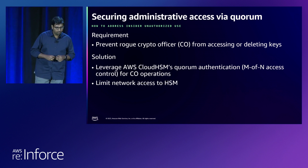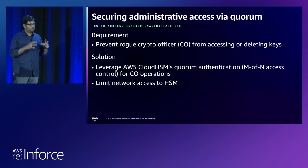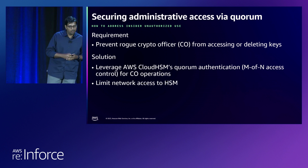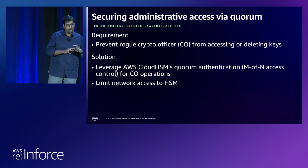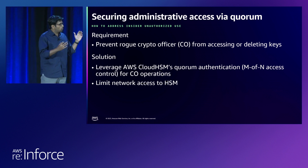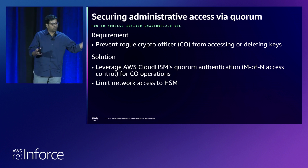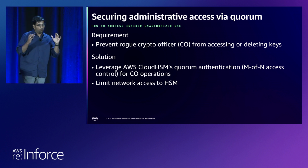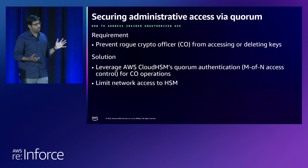How do we solve that? That is where we leverage CloudHSM's quorum authentication, which is M of N access control. I'll walk you through the exact sequence of how that happens. And that's one of the ways we solve that issue. The second way is we make sure we lock down the HSM access. So the only services or the nodes that need HSM access are the signing services. No manual access is permitted, no other access is allowed, right? So we lock down HSM, and then we add the quorum authentication on top of this lockdown to kind of handle the rogue crypto officer scenario.